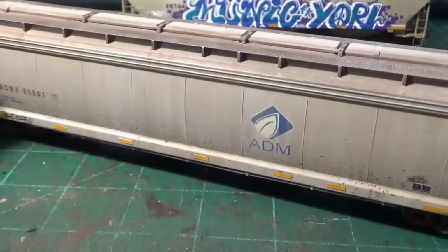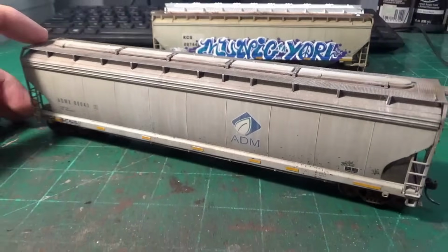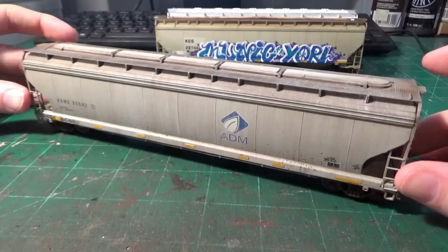I did intend to paint some graffiti on this car, but it turned out so nice that I decided I just wanted to keep this pretty clean.